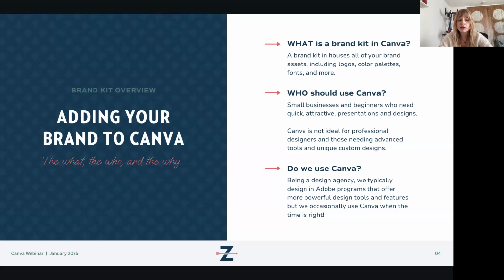Who should be using Canva? Canva is a great tool for small businesses and beginners. It allows you to create quick, attractive presentations and designs. But it's not ideal for professional designers or those who need advanced tools or unique custom designs, because the program is pretty limited in what you can do with it.